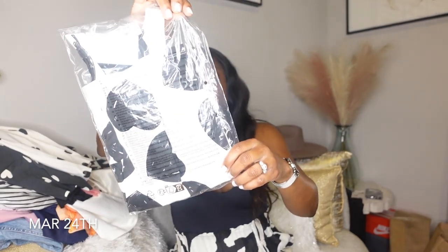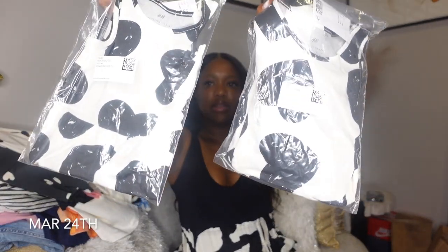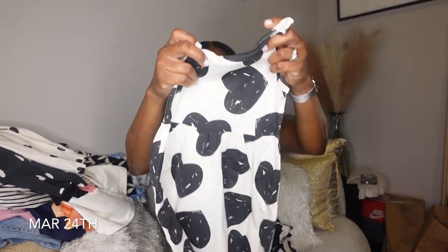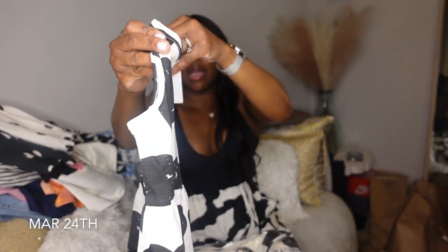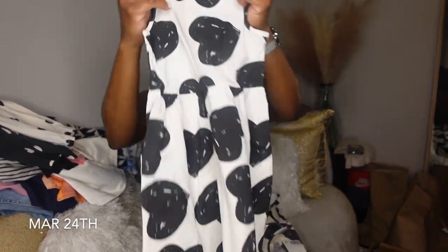Alright, I saw this dress. This is for Capri, and then this is for Char. So I bought two of them. I love to see my girls in sometimes matching outfits. Not all the time, but sometimes. And there they go. These were very cheap, like $4.99. And I should have gotten a bigger size for Capri because this is a 3 to 4T. My baby is wearing a 4T, okay?